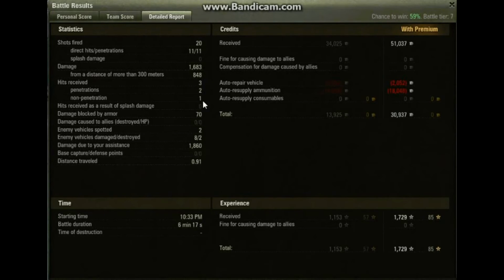Hits received 3, penetrations 2, bounce. I'm not sure who he bounced, but we did bounce a shot. It might have been that Panzer 38T or whatever it was. Damage blocked by armor 70, yeah, so it was that tank. Enemies spotted 2, damaged 8, and destroyed 2, which is a fantastic result. We also did 1,860 spotting damage, which is more than we actually did in damage. 51,000 income, which is huge. We did spend a little bit of ammo, but it was all standard ammo. I haven't fired any premium rounds in this tank, and we still made 30,000 profit.